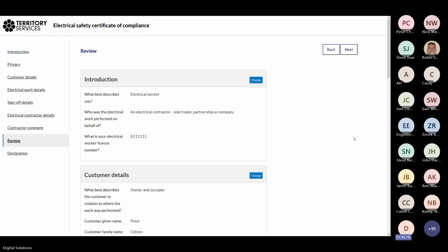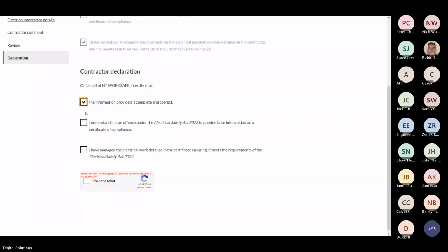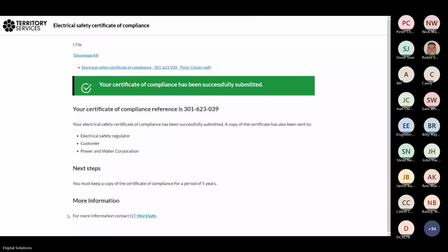Again, the review page, if you want to have a look over your answers provided. The contractor also makes a declaration, confirms they're not a robot and submits. And again, this is your finished page. This is the end: the certificate of compliance has been issued, and it shows who it's been sent to. A copy's been sent to the contractor. You can download a copy here at this point if you want to, but it will also be attached to the email.